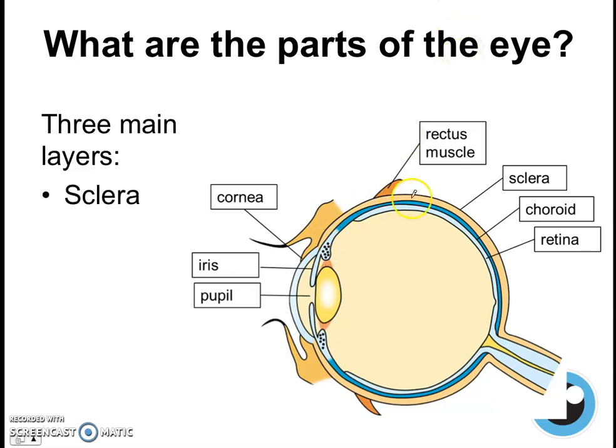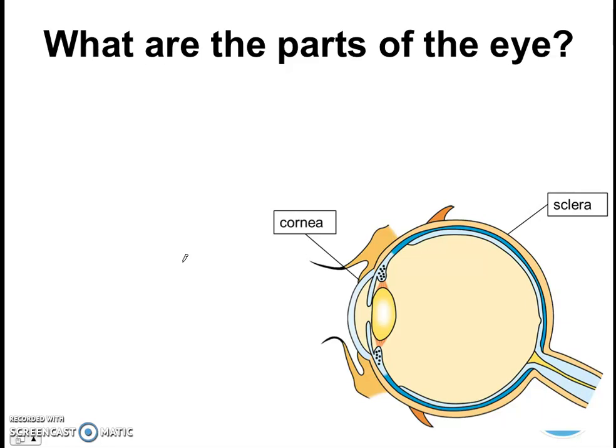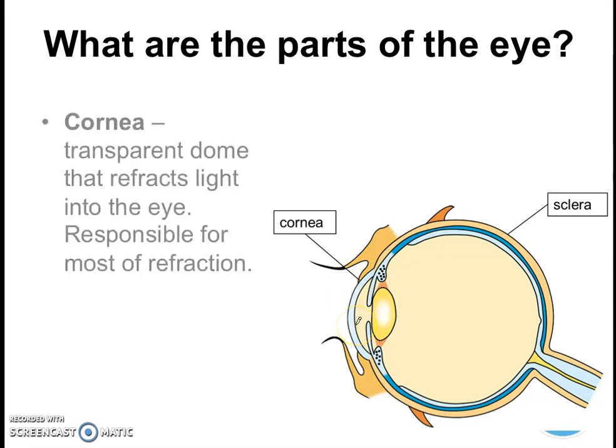We have the outermost layer, that white tough protective covering, the sclera. And then you have this layer, which in the diagram is dark blue, the choroid layer. And then in the diagram, this light blue layer, the retina. So let's take a closer look at each of these main layers first. So first, the sclera. You can see again this tough white outer covering, continuous with the cornea in front.